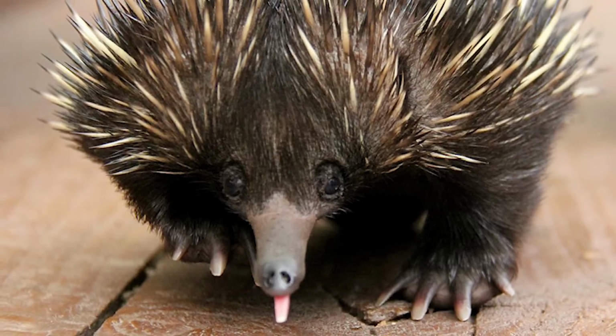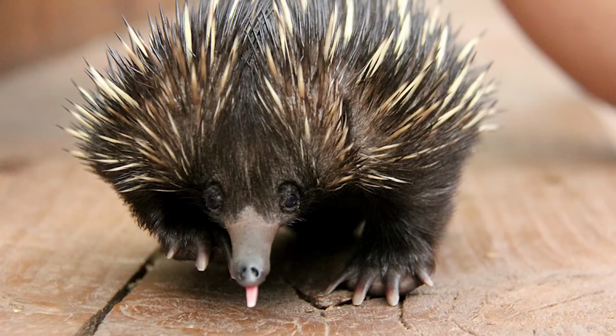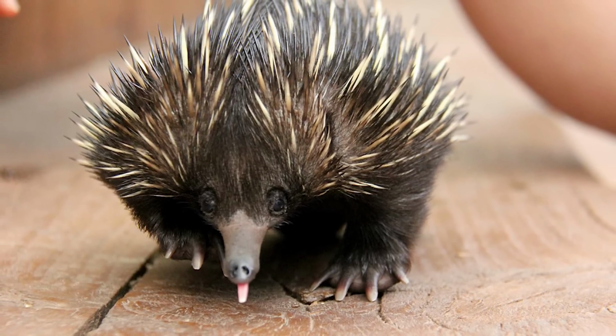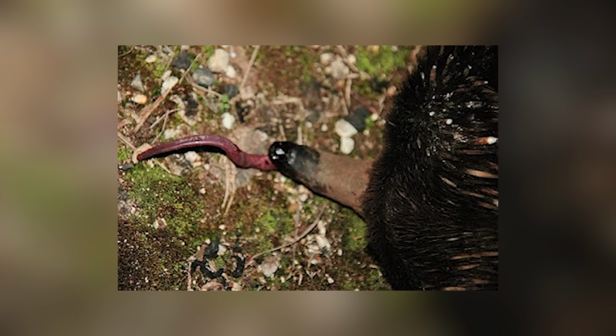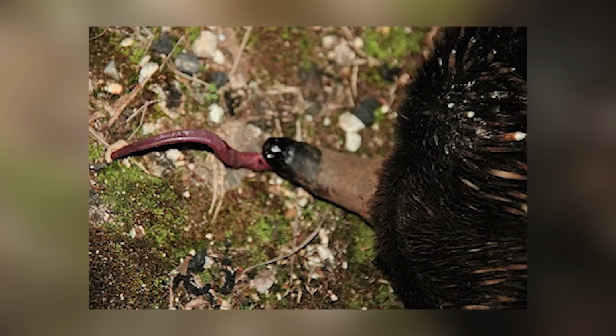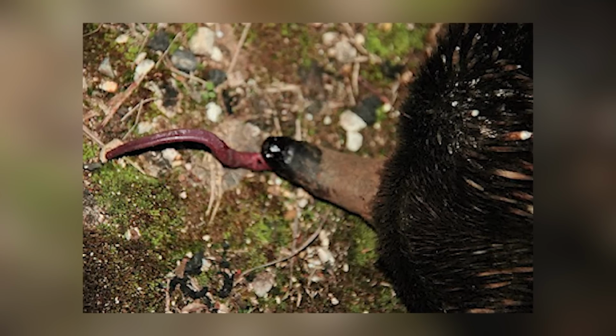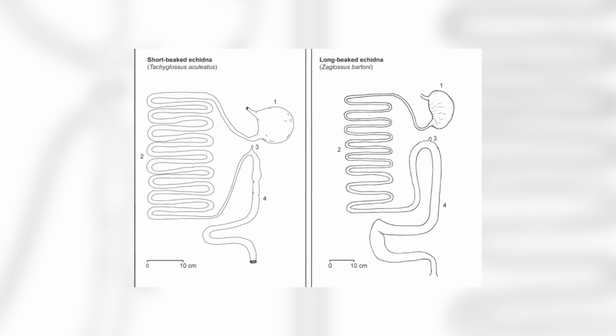This ability is also what gives the short-beaked echidna their genus name of Tachyglossus, which directly translates to fast tongue. When they retract their tongue, although they don't have teeth to mash up their food, they instead grind it down with hard pads that are found both on the rough side of their mouths alongside the back of their tongue. After they consume their food, their stomachs handle the contents a good bit differently to other mammals.